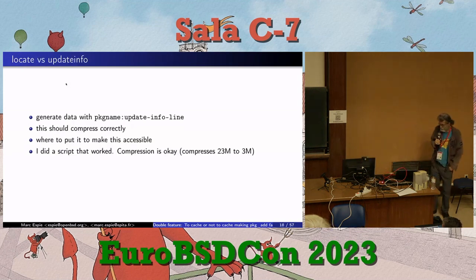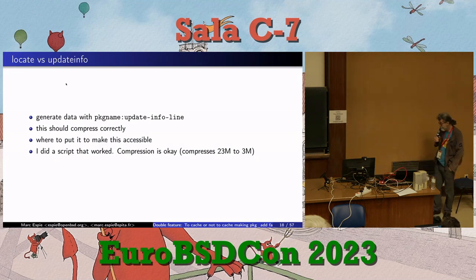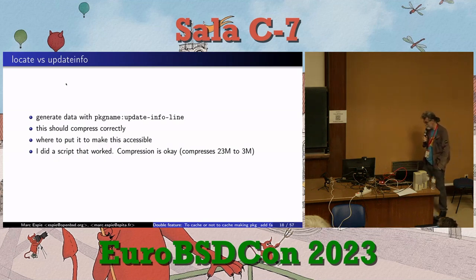So with respect to update info, basically, it seems to be very simple. You will create a line from each line of the actual packing list prepended with the actual package name, and that should be it. And it compresses just fine. You start with 23 megabytes of actual update information, and it compresses to only 3 megabytes. So yeah, 3 megabytes, that's about nothing, considering our bandwidth these days.